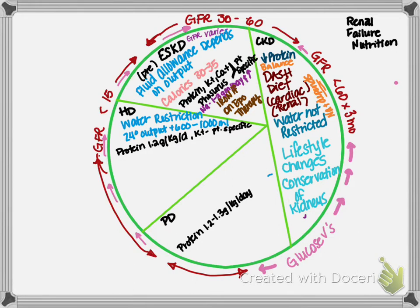And then let's look at hemodialysis. Hemo, that's where they use a dialyzer. The patient goes in 2 to 3, 4 times a week to a community center or a clinic, and they get dialyzed. The blood goes through tubes and through a dialyzer, and that is where the fluid and the waste are removed through that ultrafiltration process.